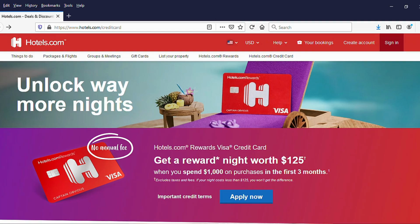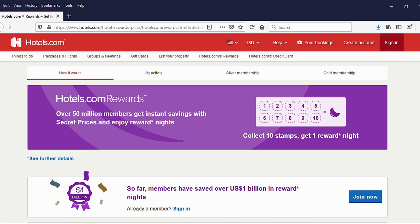So, the travel website Hotels.com just launched a new credit card that piggybacks on their existing rewards program. So we're going to take a look at what exactly it's offering, what more you're going to get if you pick up the credit card, and we'll see who might like it and who's going to say, meh. So first we should talk about how the Hotels.com rewards program works, and then we'll talk about the card.